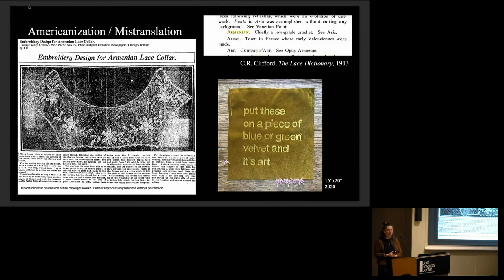But at the same time, America, England and Europe were grossly mistranslating the technique. This is one of the most offensive things I came across, an article from the Chicago Tribune at the height of the genocide in 1916 that refers to the Armenian lace collar, first of all, incorrectly as embroidery. And if you read the pattern, it is actually not correct to the technique at all. It's a different sort of buttonhole lace, a looped technique.